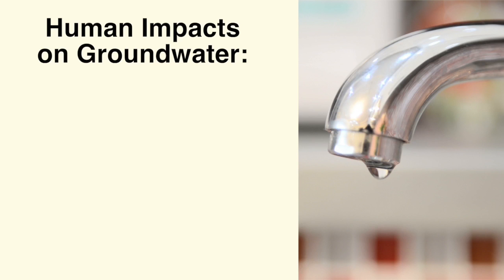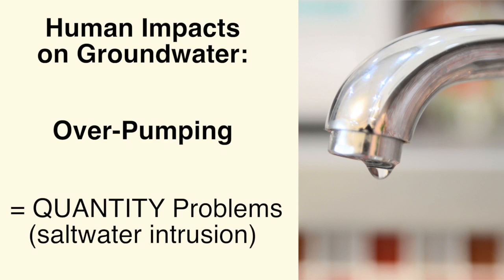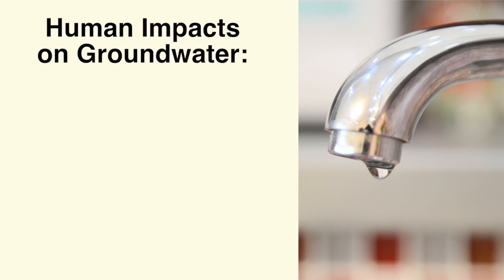And we see this in two ways. One is in parts of Long Island, we are pumping too much water out of the aquifers. And this is creating saltwater intrusion on both the north and south shore of Nassau, as well as the north and the south forks of Suffolk County. Also, we are polluting our groundwater, and we see this in water quality issues.